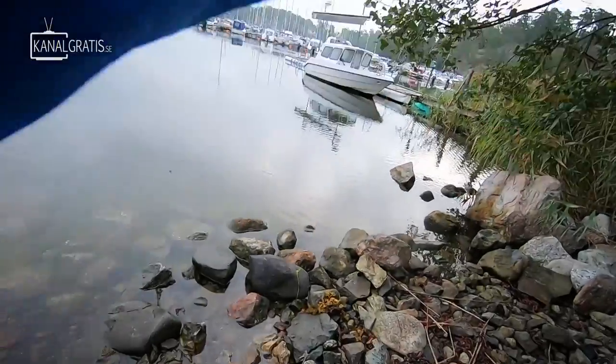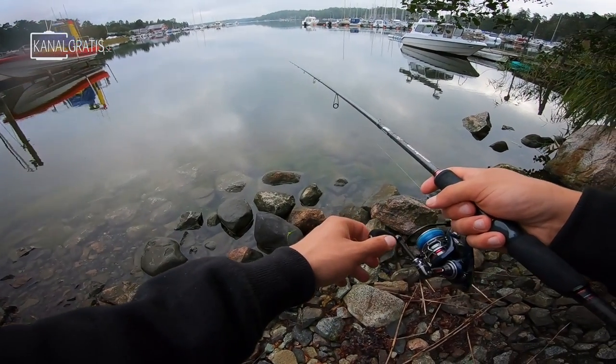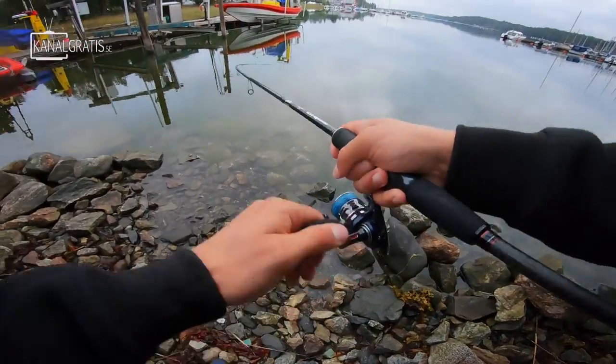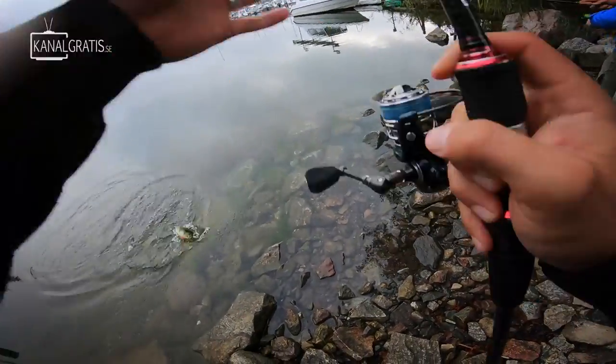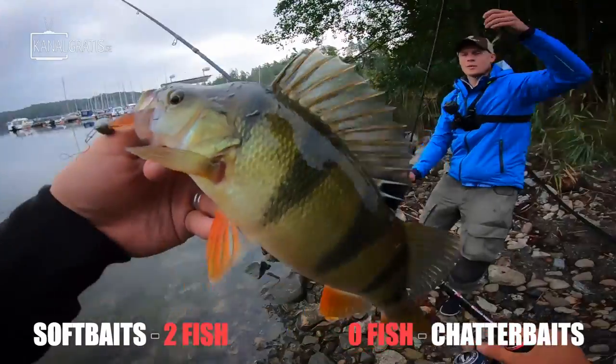Oh, had a bite, had a bite. No, got one. Oh, missed it. Ah, did you get a bite? Yep. Careful. On the drop. There we go. Oh, nice bite. There we go. Another nice little perch. Yay. I think we should release that one.